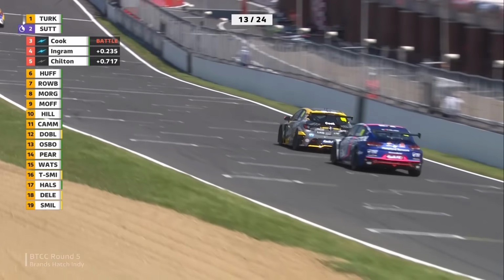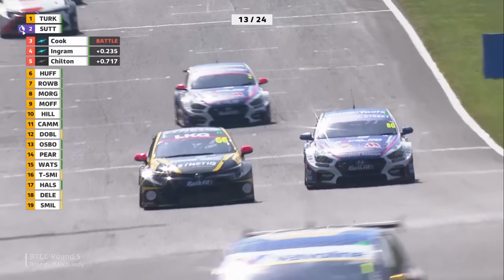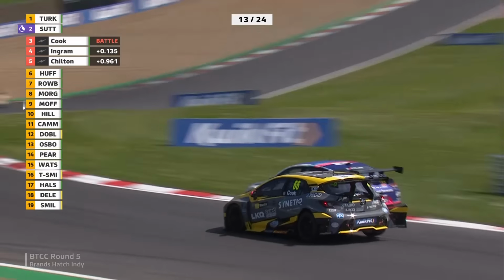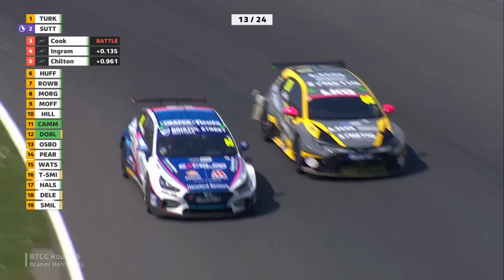So he's got double the amount of laps to use it on. So he will make use of it. He's such a canny driver. Oh, a lunge down the inside. Oh. A bit of a touch, bit of a lock-up. And Ingram is through. I'm coming through.